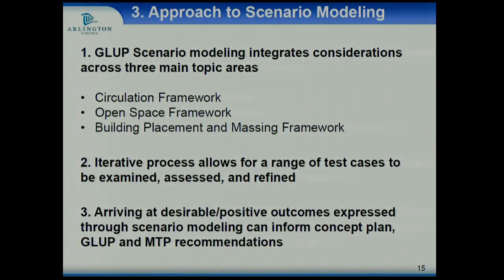Next, we will just present a few highlights from the LRPC review, focusing primarily on a summary of the modeling analysis. And so in terms of the scenario modeling, staff first had to develop a framework to really pull together circulation, open space, and building placement that would help inform the development of 3D form and massing models here. And after going through a number of iterations, which we saw back in October, we ultimately arrived at a relatively preferred scenario that then became the foundation for developing concept plan and GLUP and master transportation plan recommendations.